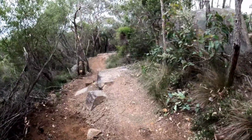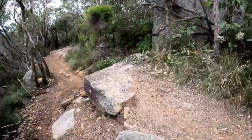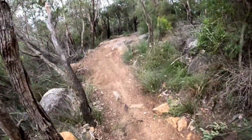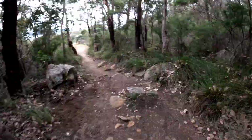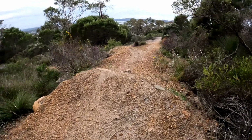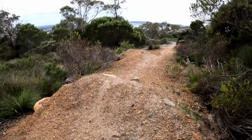Next feature is one of my favorites. It's a nice drop off this rock into a nice landing. Up next we have a nice tabletop out into the granite rock. This one's really fun.